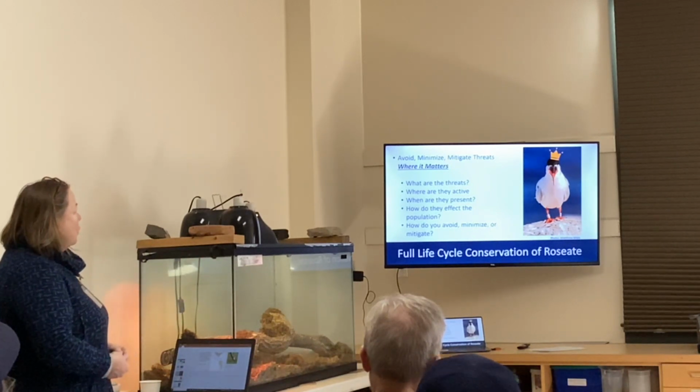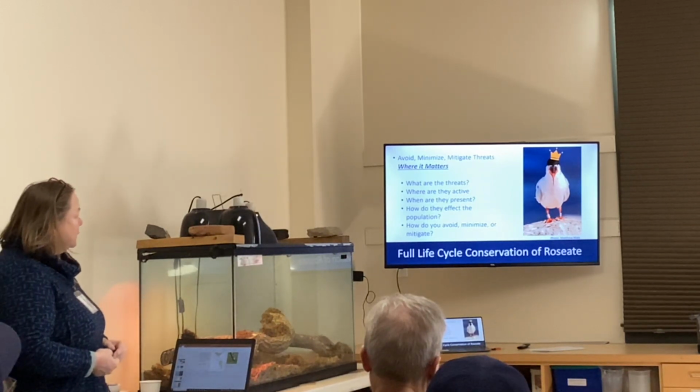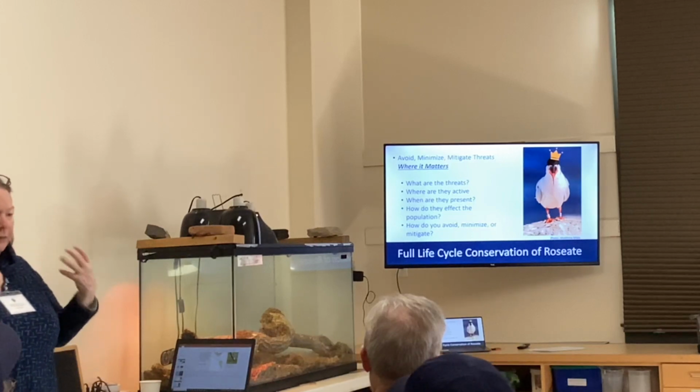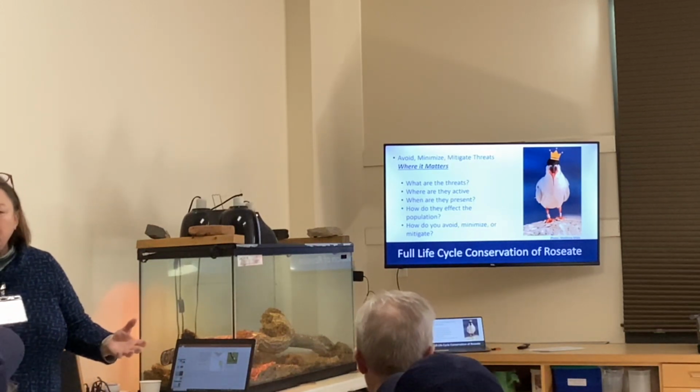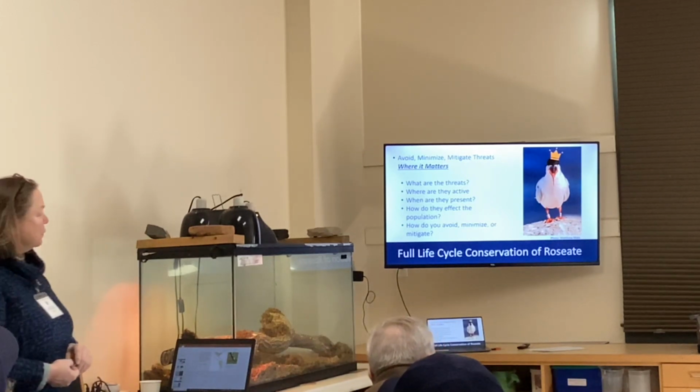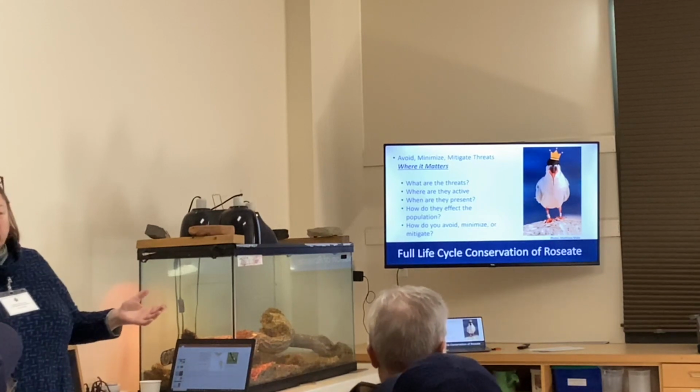So we're going through this process right now for the birds on Great Gull Island, but this is something that's typically done, a threat analysis. And it's a who, what, when, where, why, how. It's really that simple, that stuff that you learned when you were little. What are the threats? Where are they active? When are they active?